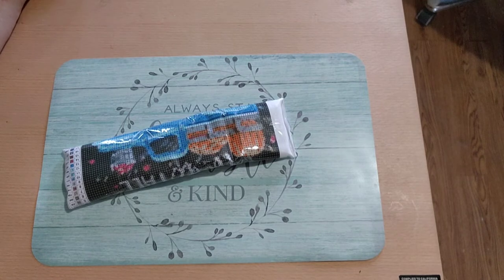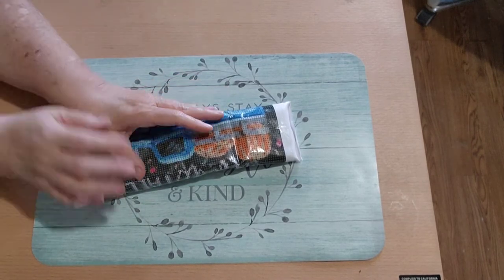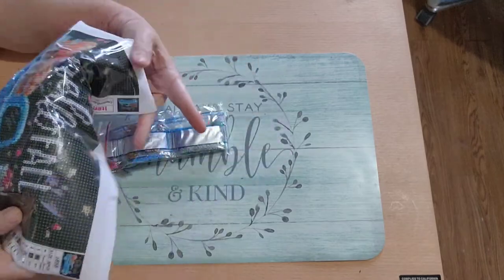This came from Walmart Plus. The seller was Eleanos, S-E-L-E-A-N-O-S, Eleanos. I ordered this on August 26th. That cost $8.99, which wasn't really good, but you know. And I got it on September the 2nd. And it would be the truck.